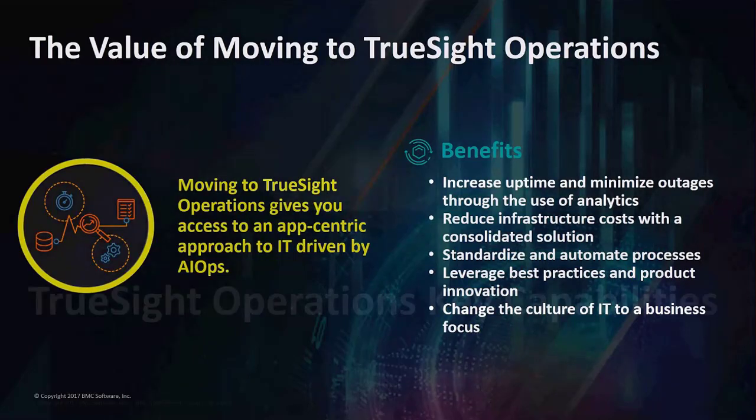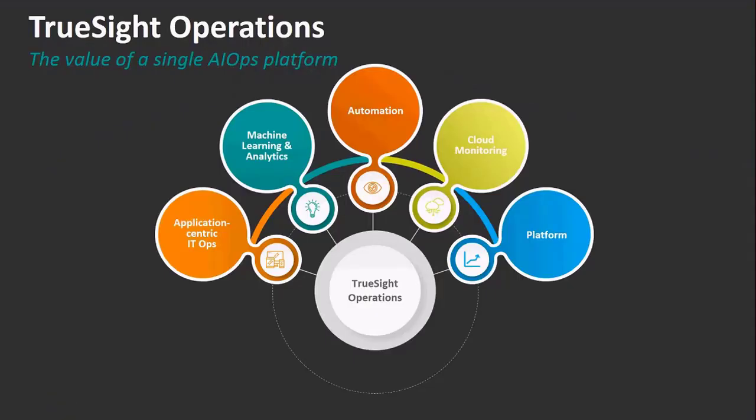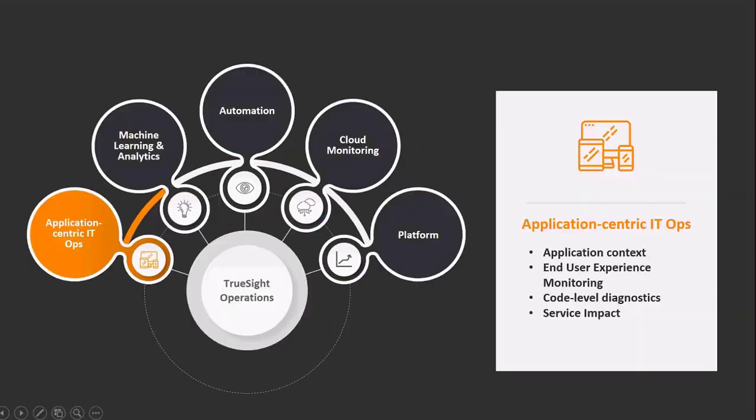Now let's dig into the key capabilities provided by TrueSight Operations. I've broken these capabilities down into 5 key areas: application-centric IT ops, machine learning and analytics, automation, cloud monitoring, and the platform itself. First, application-centric IT ops.